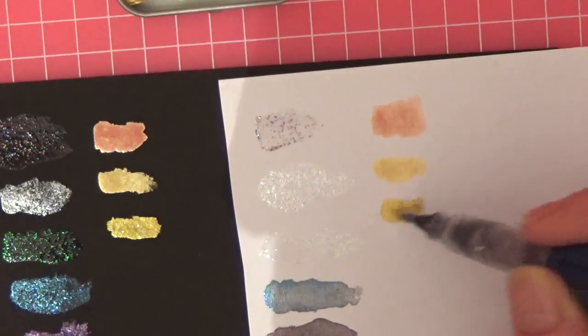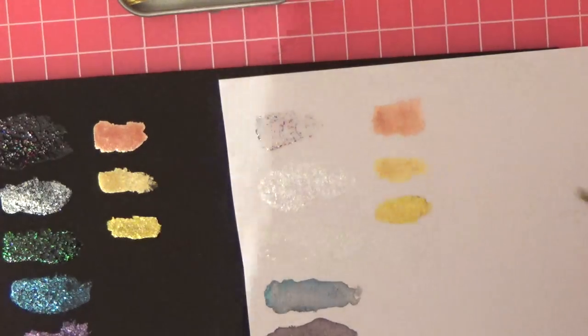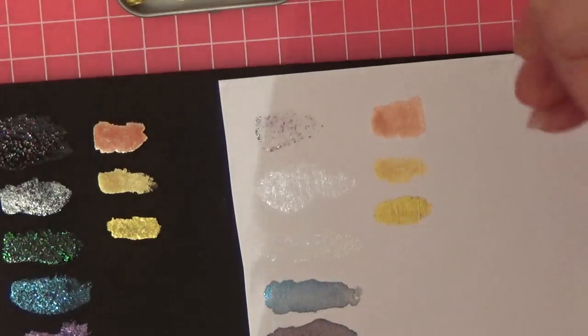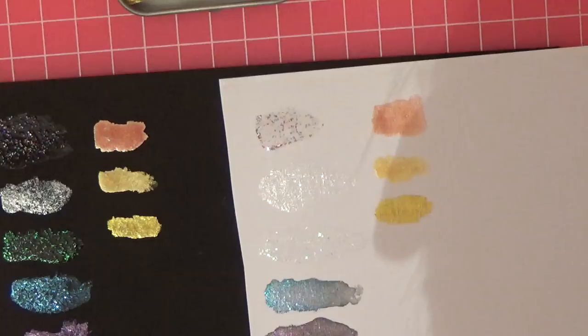So if you just spray them with a little bit of water and let them sit, they activate to a beautiful creamy consistency. They're lovely. Okay, this one, next one is yellow gold. No, I've just done that one. Bronze gold.